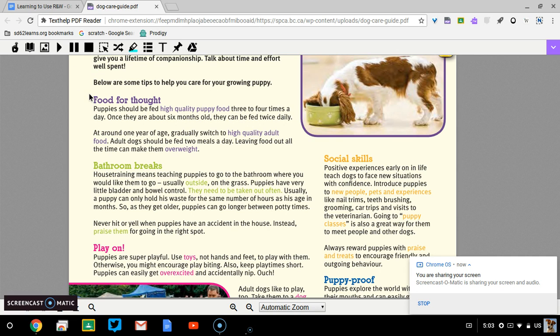So that's one way. If that doesn't work, I can also highlight what I would like to hear. So maybe I don't need to hear the whole page. I just would like to hear this paragraph about food for puppies. Now you heard some of the words got a little bit garbled up. Sometimes that happens. It's not perfect, but it's a pretty neat tool. So I'm going to try again. Click play. Food for Tiahuac puppies should be fed high-quality puppy food 3 to 4 times a day. I'm going to pause. Okay, so puppies need to be fed 3 or 4 times a day.